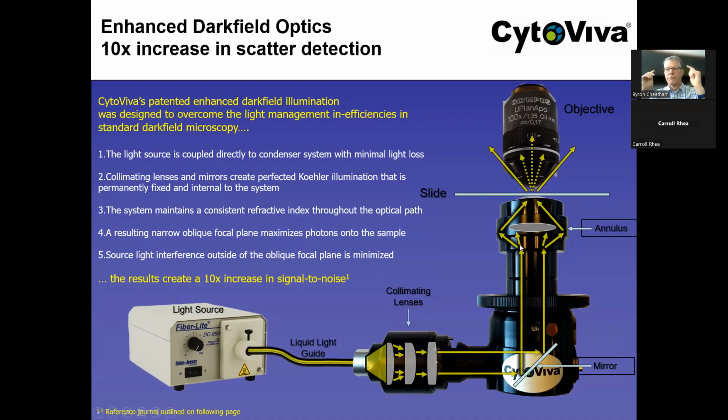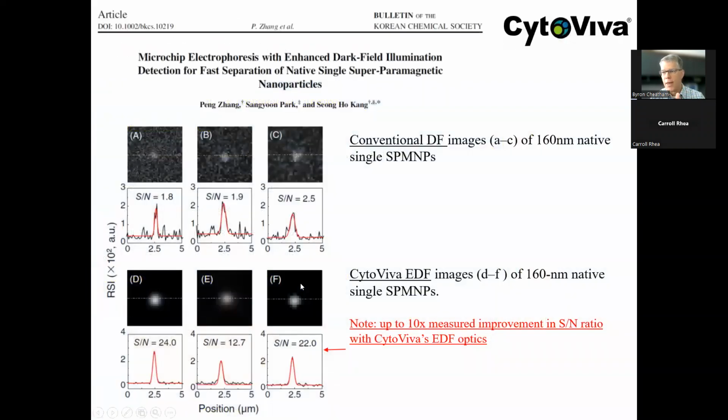to get lots of photons in a very oblique angle, in a circular angle, such that you have lots of photons here, and you have very few stray photons above and below that. And so as you move this highly oblique angle light, very shallow cone of light, onto a very shallow or thin focal plane of the sample, you're able to get scatter from the sample into the objective, but without lots of noise or interference. And so we see a dramatic increase in signal to noise ratio over what you get with standard dark field optics, about a 10x increase in signal to noise ratio. And we'll just show you what that looks like here.